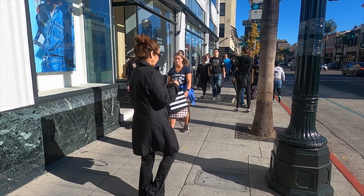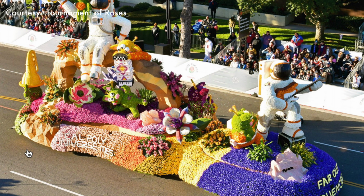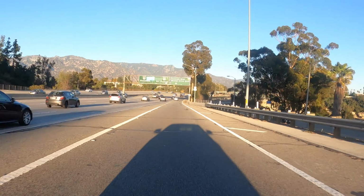We have the old town, the Pasadena Playhouse, which has been around forever. It's where the Rose Parade is, if you come every year for that. Yeah, so Pasadena is like 10 miles from downtown and does not take that long to get there.